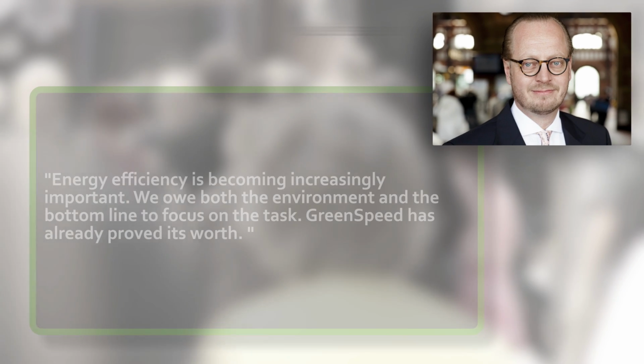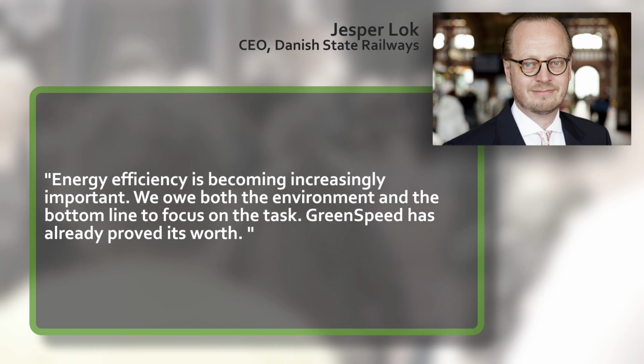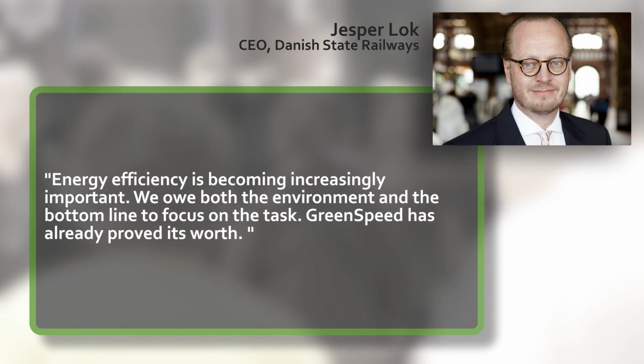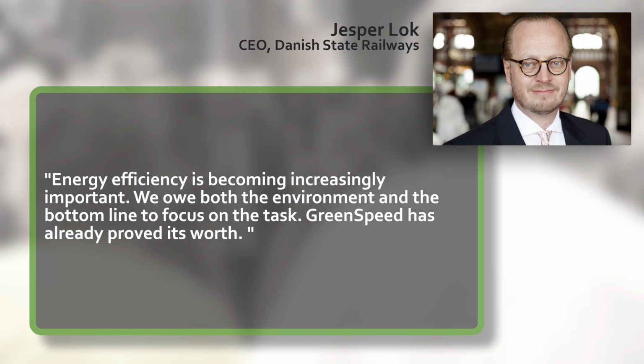CEO of DSB, Jesper Lock, states, "Energy efficiency is becoming increasingly important. We owe both the environment and the bottom line to focus on the task. GreenSpeed has already proved its worth."